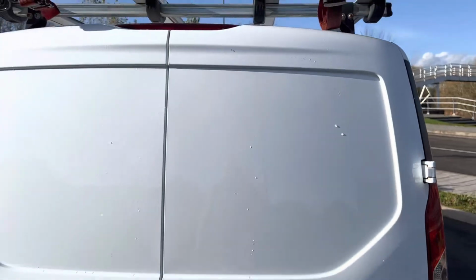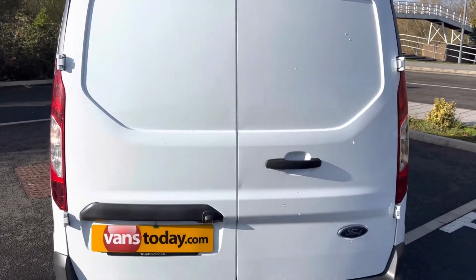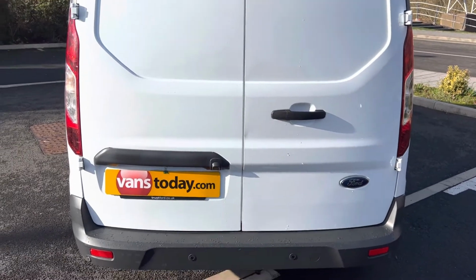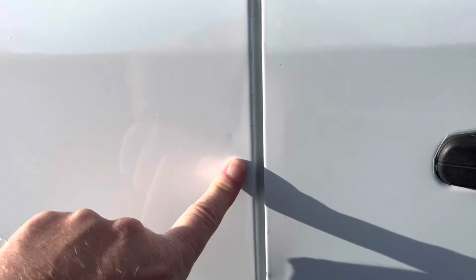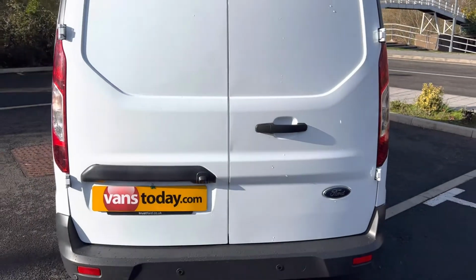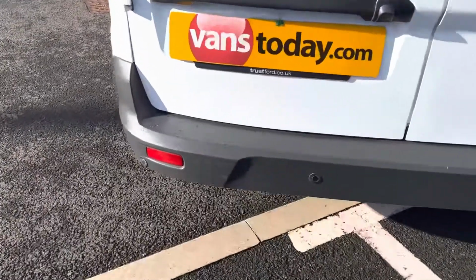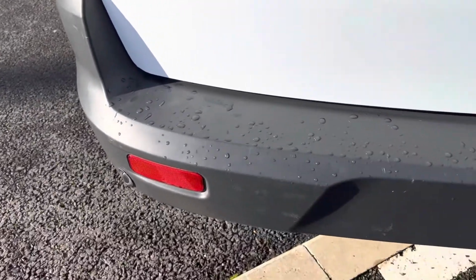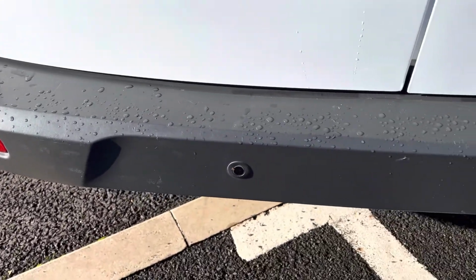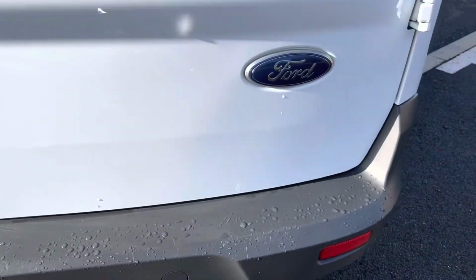And then coming to the back end of the vehicle, you've got your 50-50 split rear barn doors. Again, good overall condition. We've got a really minor little mark here and maybe a touch of something there, but I think that's more to do with the sunlight on it than anything else. Your rear bumper, rear reflectors all good. Minor marks on the rear bumper, nothing major. It's certainly not torn to pieces. And then opening up the back end of the vehicle.